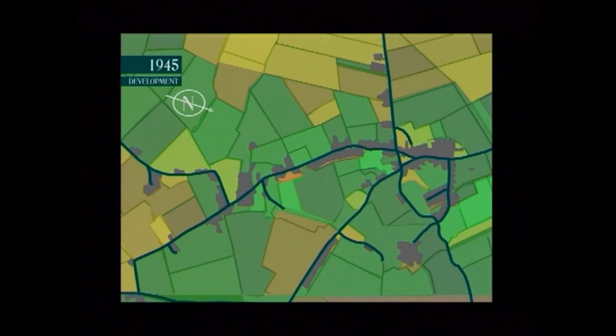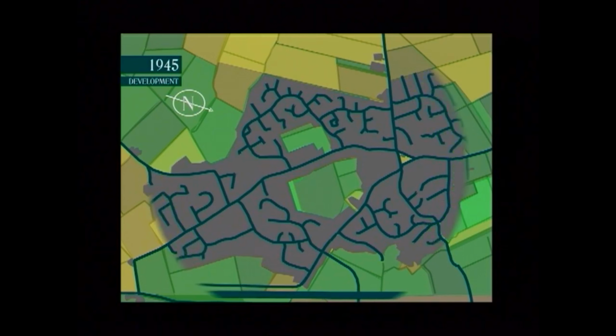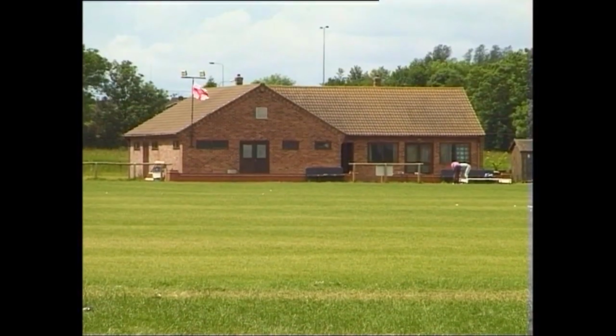Sawtry was a little village that really had nothing given to it. It had no playing fields or anything like that at all. And we looked, and of course no farm or anybody was selling us any land around the village. Negotiations for the new sports ground, Greenfields, was completed in 1988.